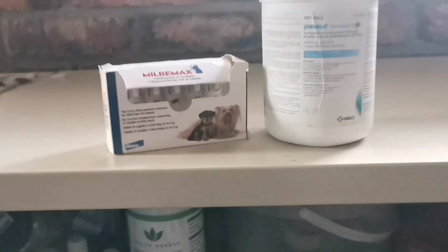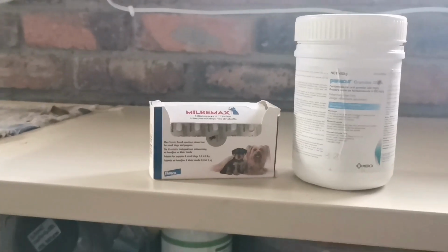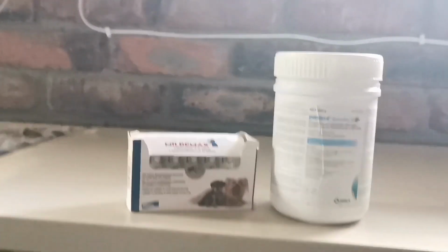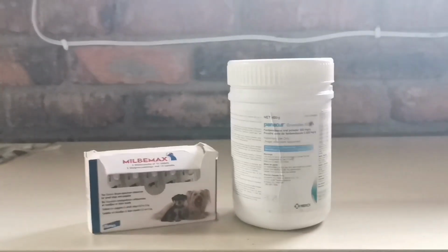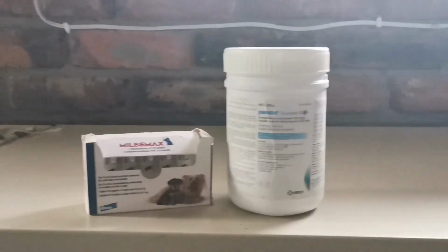So we are using Panacure today. Yesterday we did do Milbamax, but Milbamax is only a 1-day dewormer. So we usually use Milbamax for monkeys that are a bit more difficult to deworm, just because you only need 1 day for it to be effective, while with Panacure you need it 3 days continuously for it to actually be effective.